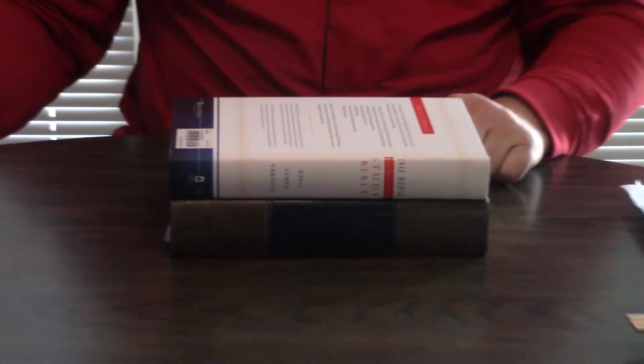And I was able to get this New King James several months ago on a really good sale. I noticed that it retails for $79.99. Like, I did not pay $79.99 for it. I don't remember what I paid for it. I'm going to guess $22.49, if I remember correctly, from Christian Book Distributors several months ago.